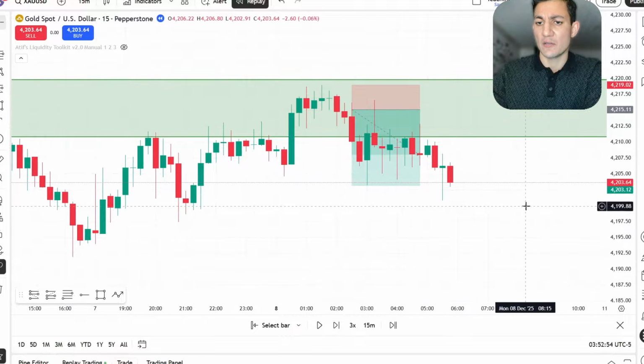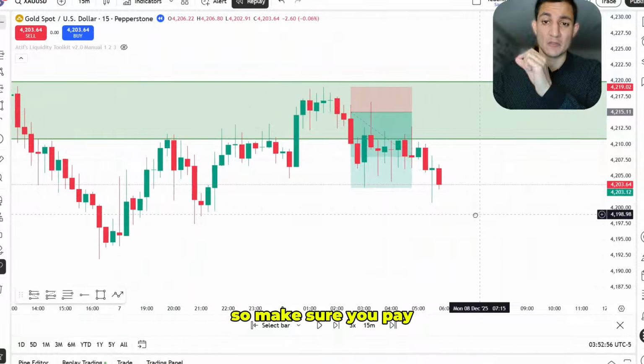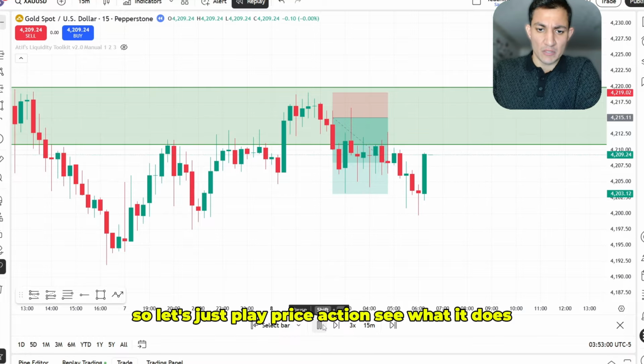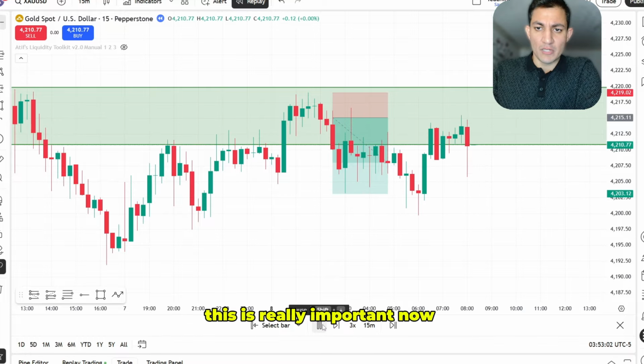So let's just play this bit of price action. I actually have another bonus tip, so make sure you pay attention to what I'm about to tell you now. So let's just play price action, see what it does. This is really important now.